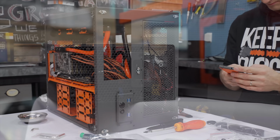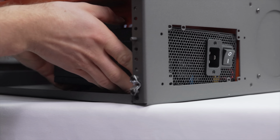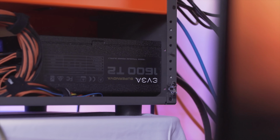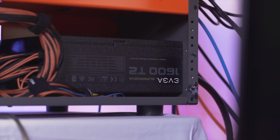fan-freaking-tastic. For our power supply, again, we didn't have a ton of choices because doing quick napkin math, I figured this rig was going to pull anywhere from 1500 watts or more from the wall when it was under max load.